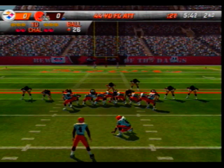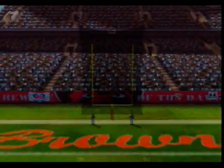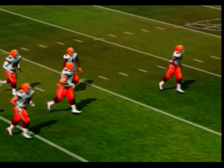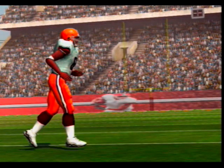Here we go. This will take the lead. The veteran connecting for the field goal. And give credit to the kicker there. It's nice to have a guy that can make your drive worth 3, even if you don't get it into the end zone every time.